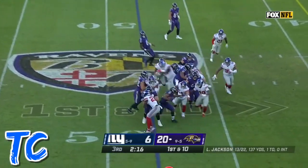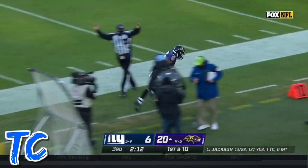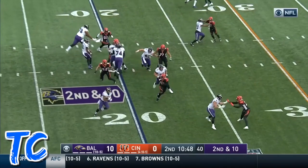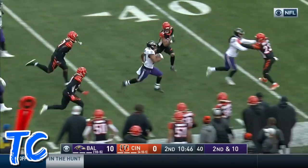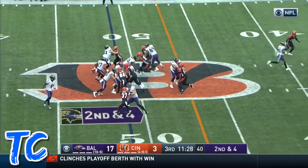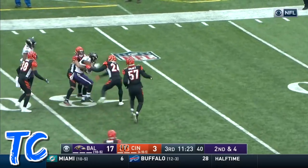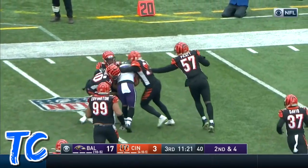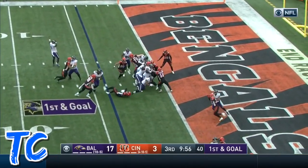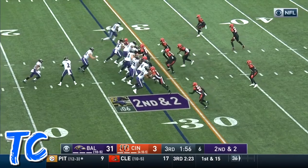Here's Dobbins. Accelerates through the hole, and Dobbins down the sideline. Logan Ryan there to finally shove him out of bounds. Game, you might want to try and think about pressure. Here's Dobbins. Breaking free, first down and more. Dobbins. Dobbins breaking free. Into the Cincinnati secondary. He's inside the 30. Still going. See his rushing numbers. This is Dobbins, and he waltzes in for the touchdown.